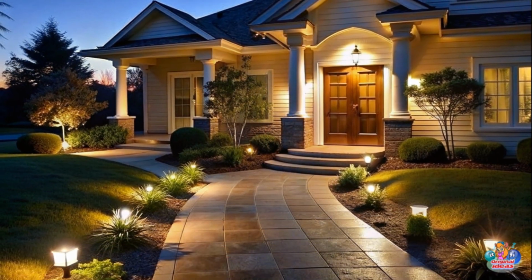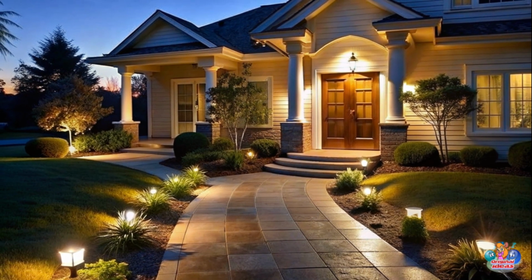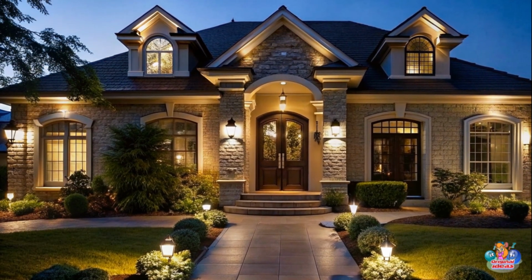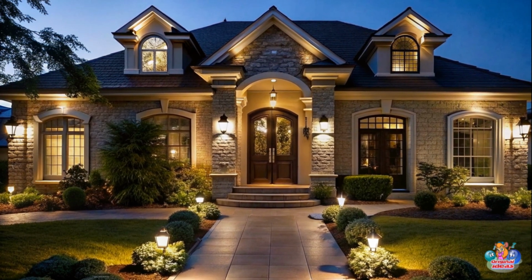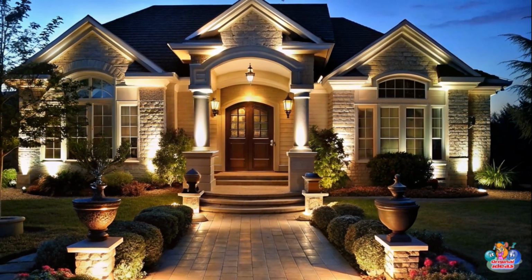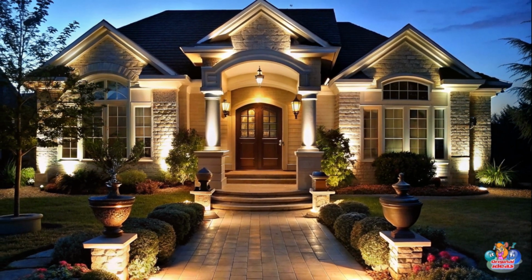Accent lighting. Accent lighting is all about creating a dramatic effect by directing attention to specific areas or objects. Use this technique to highlight focal points, such as a beautiful fountain or a captivating sculpture, adding a touch of sophistication to your front yard.